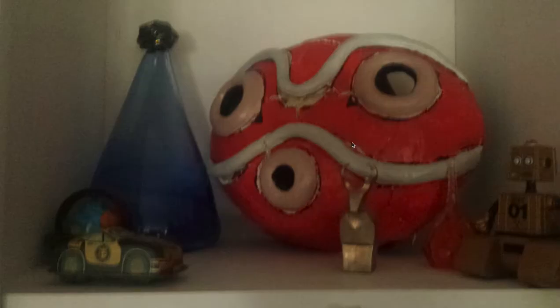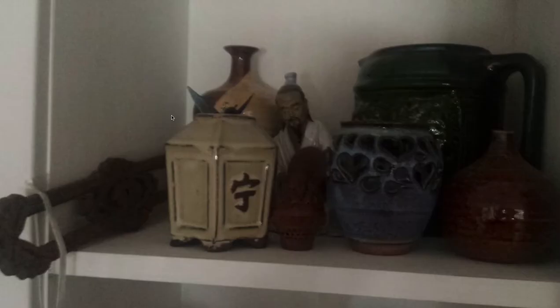This looks like a bunch of these pictures. This is just stuff around our house that we have. Christine made this mask for Naya for Halloween. And just stuff we have around here.